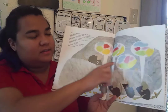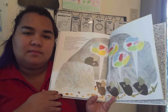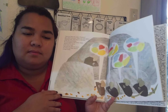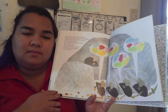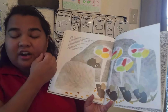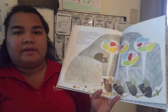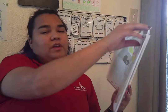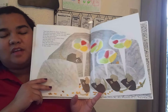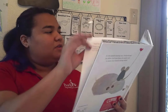Here's the colors that they're seeing. And in winter, do we see bright colors like that? No, we usually really don't because winter is darker, it's colder, so we really don't usually see flowers until about like summertime, right? So they're recalling, they're remembering, and Fredrick's helping them to remember the colors of summer so they can feel warmer.